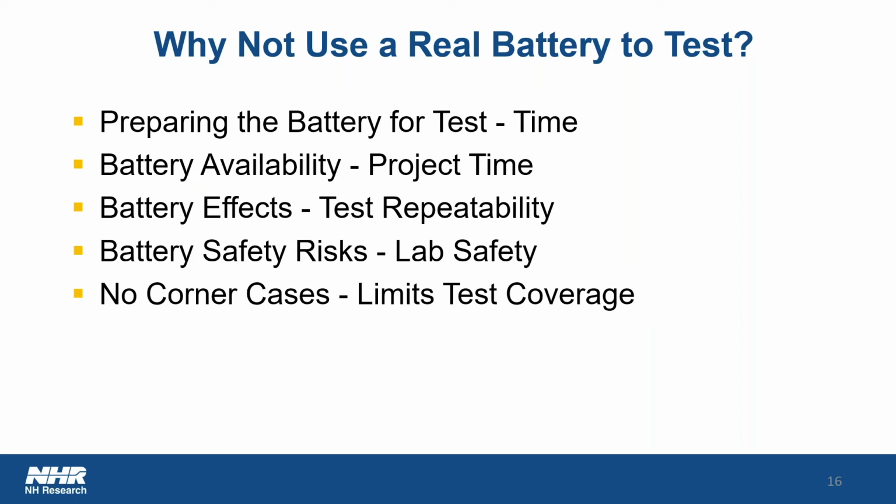And with an actual battery, you are limited to what the battery can do and only what the battery can do. And you cannot overcharge or over-discharge it without risking failure. So you really can't test some of those corner cases.